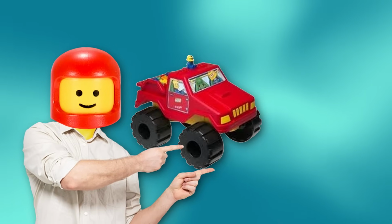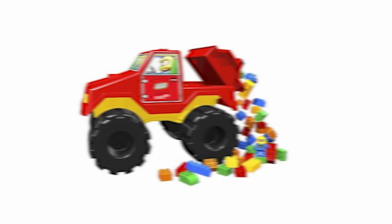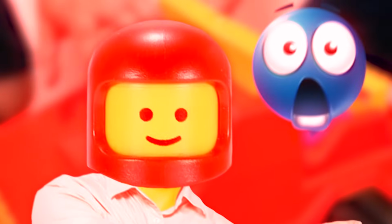Those detached wheels posed a choking hazard for small kids, and the axles that the wheels sat on were super pointy when the wheels weren't covering them. So not only could kids choke on the wheels, but they could even accidentally stab themselves with the axles. This recall, though, was absolutely massive.